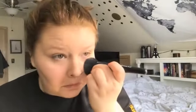I forgot to tell you what I'm using. For powder, I'll show it to you. I'm using the Maybelline Master Fix by Face Studio Setting and Perfecting Loose Powder. It's a translucent powder. Oh, and I have been using the Real Techniques sponge to apply everything. And now I'm using an e.l.f. powder brush. Most of my brushes are e.l.f. So just letting that be known.